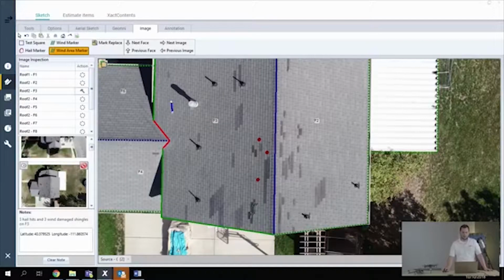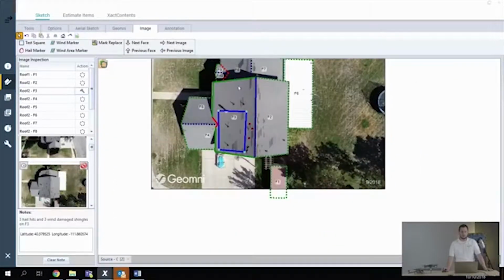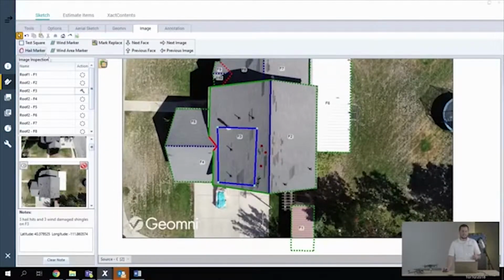So for that, we actually have a tool that we call the Wind Area Marker tool. I'm going to grab this, and as you can see here, I can mark out entire areas of the roof, mark them up for replacement or repair, and we can actually set thresholds using these new tools that will allow us to essentially say, well, if so much of the roof is damaged, we're no longer going to be doing repair operations. It no longer economically makes sense. We're actually going to go ahead and do a full replacement on them.